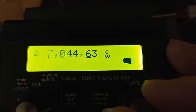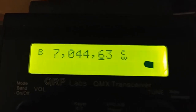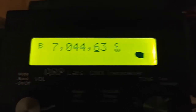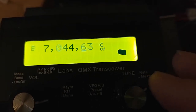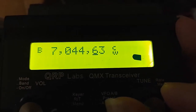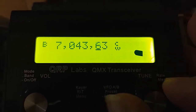It is RTTY. Damn. Well, then it isn't above my ability. It's just bordering on. It should be 50 baud or 45. That's what it is. That was the residual carrier that I heard. It's the narrow filter of the QMX that's causing that. The second carrier wasn't within the bandwidth.